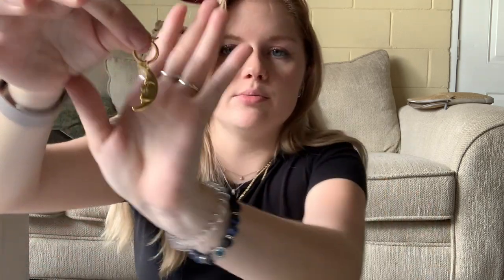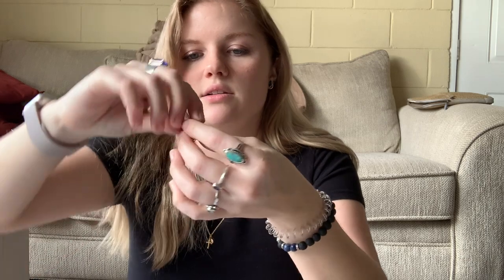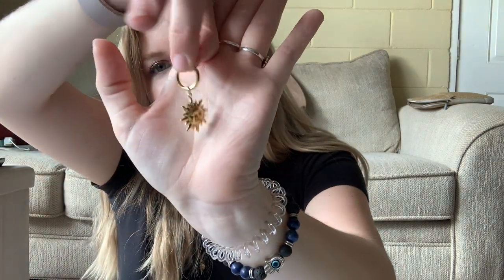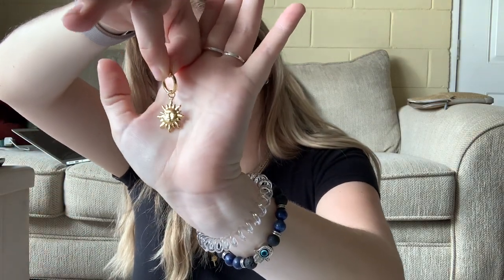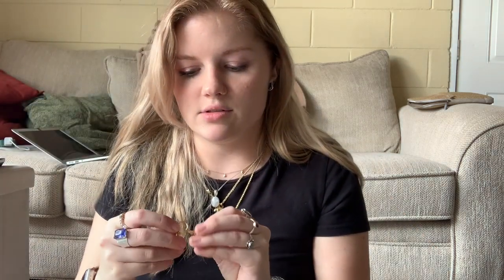These are for my friend. They're gold hoops. So this one is a moon, which is really pretty. And then the other one that goes with that is, let's see, hold on, a little sun. They're just really boho cute. And they're super nice, actually. I'm really excited about those. I hope she likes them. Those, yeah, again are from Regal Rose.